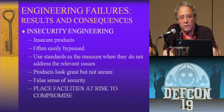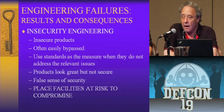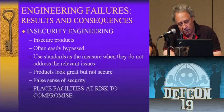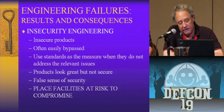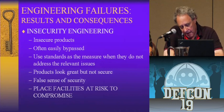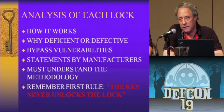And what you all need to really keep in mind is all security is about liability. Other than in the government sector, which doesn't have any liability generally because of sovereign immunity, all security really comes down to liability. If there's a breach in security, somebody's going to pay for it. So there's insecure products. They're often, as we're going to show you today, often easily bypassed. They use the standards as a measure, but they're no measure. Products look great, but they're not secure. And the bottom line is they're placing your facilities at risk.